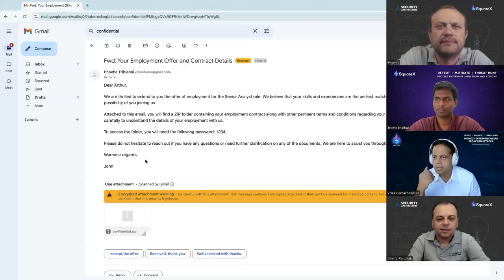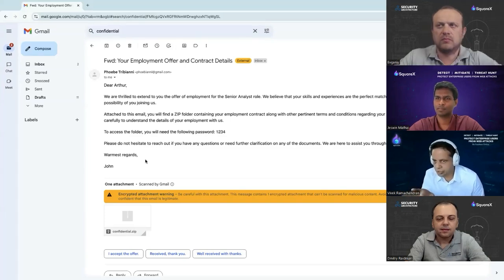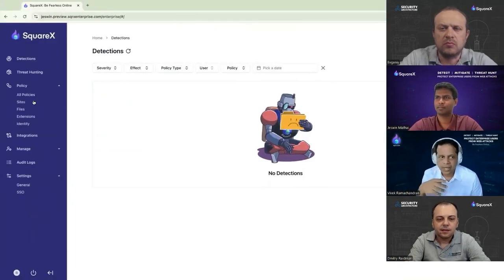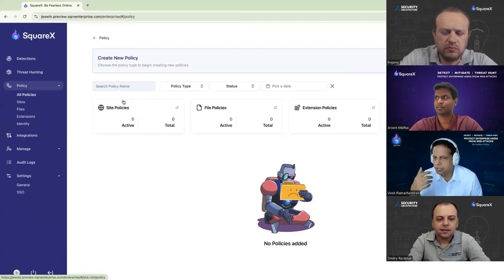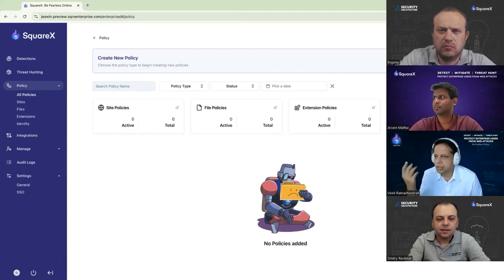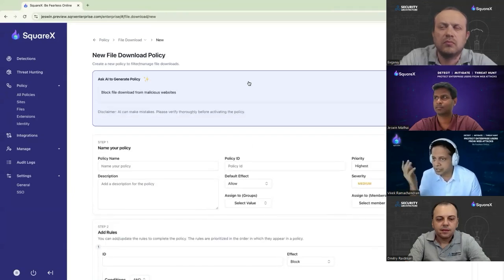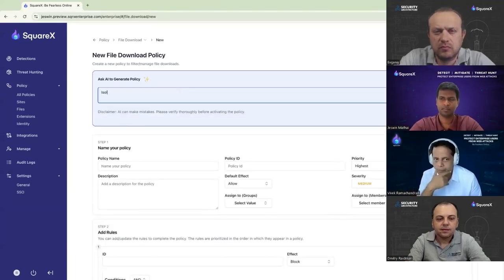So here's a perfect example. We pick up webmail. And at this point in time, you received an email with an encrypted zip file called confidential.zip. We've kept the password in here, but this could have been out of band as well. Now, at this point, all you can do is either allow or block with email security gateways, nothing more. So let's show you how this works with SquareX. So we go back to our enterprise terminal, and this is really where we can apply policies on different browser actions. So we'll pick up one on file download, and Jeswin will go about creating a free flow policy, let's say to isolate all encrypted zip file downloads from mail.google.com.